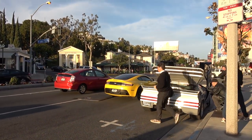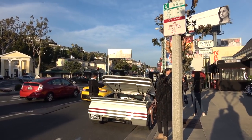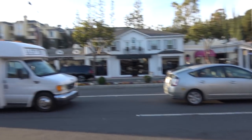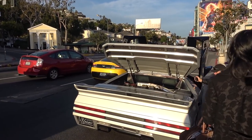Ooh, Vantage S in yellow, V12. Very nice. We got the Vector W8 right here, the showstopper here on Sunset Boulevard. Bunch of tourists checking out the Vector on Sunset Boulevard. It's got the engine hood open for once. Take a look at that.